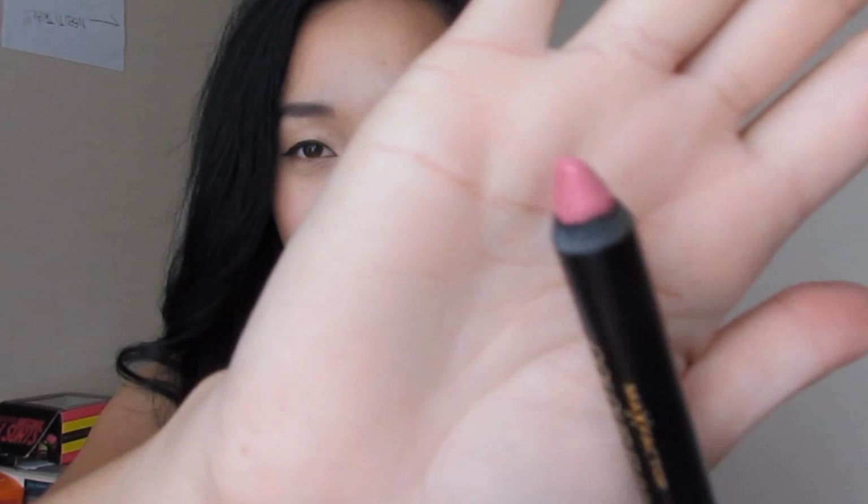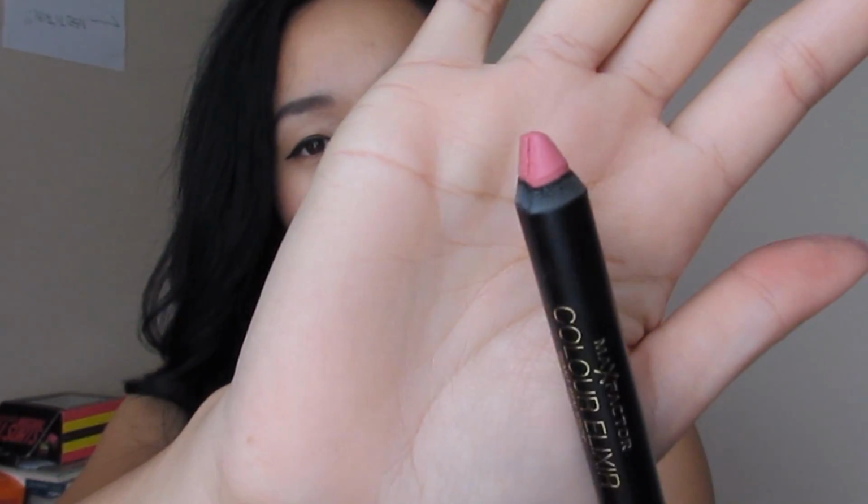So this is what it looks like, and this one is called Corcha, I think. I still don't know how to pronounce the word Corcha. Corcha Blush.